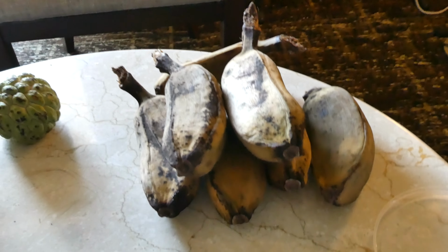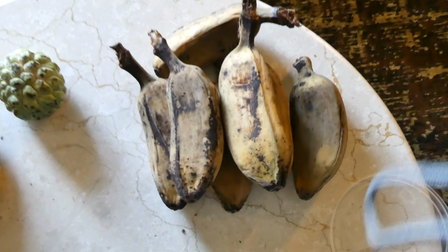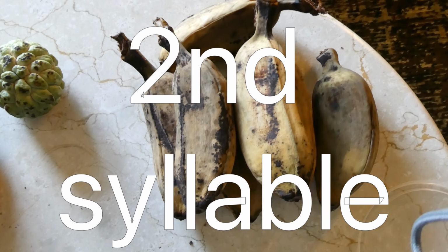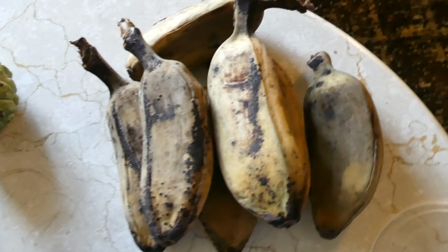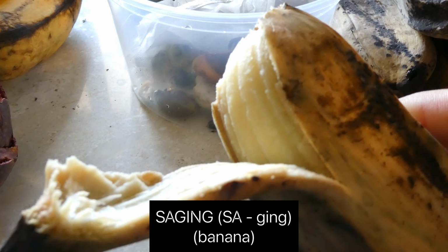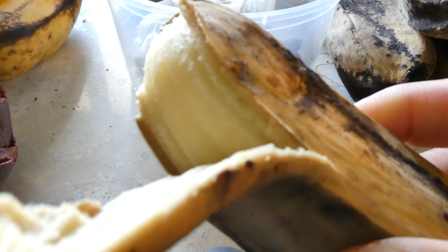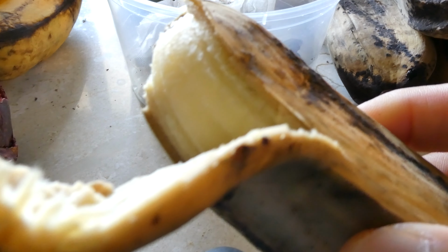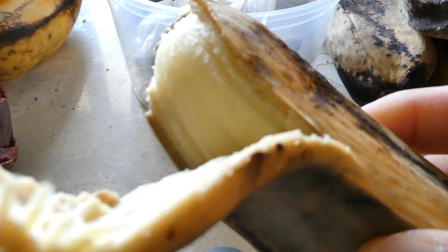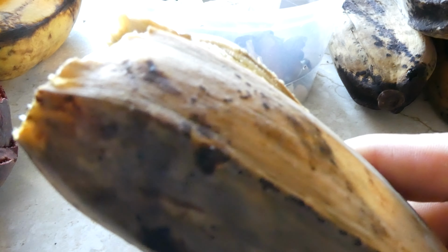Okay, for my last fruit, I'm going to eat one of these. This is also another type of banana that's native here in the Philippines. This is called Saba, second syllable. Let's open one of these. The Tagalog word for banana is saging. And this is another type. I forgot to tell you that you cannot eat this right after buying it from the market. You have to boil it, I think. I remember my mom boiling this. And when it's boiled, you have to, of course, let it cool down before you eat it.